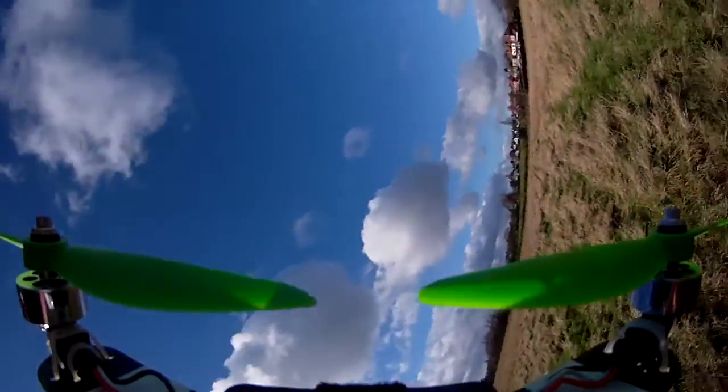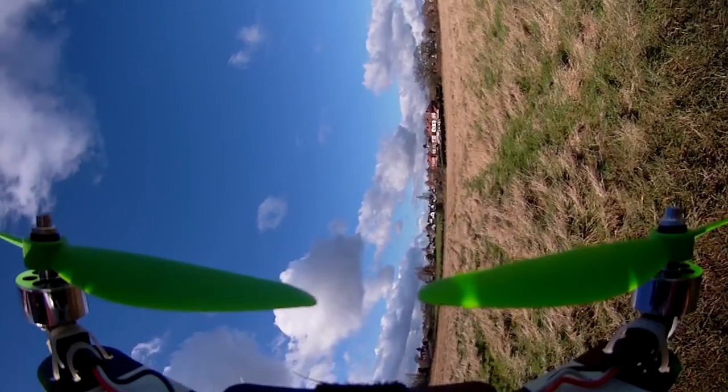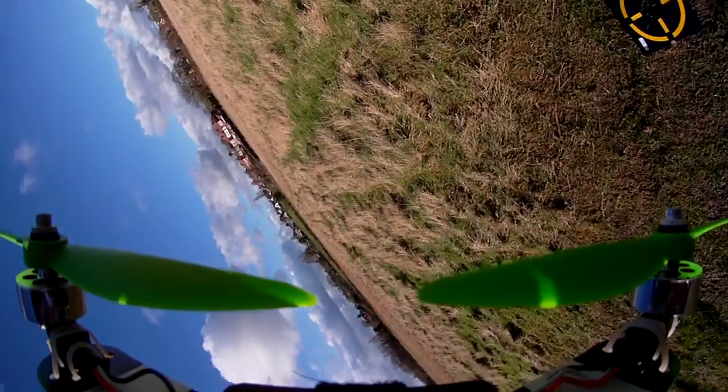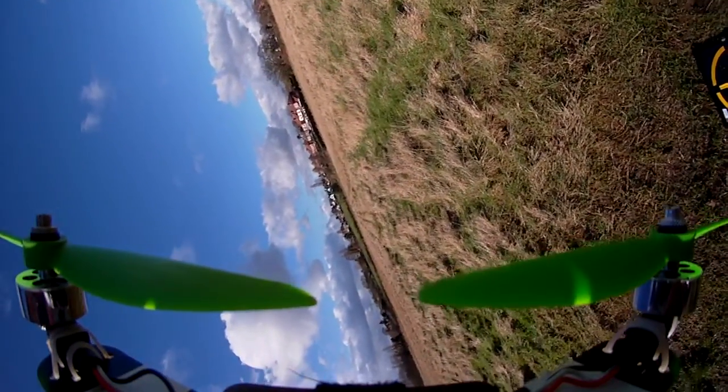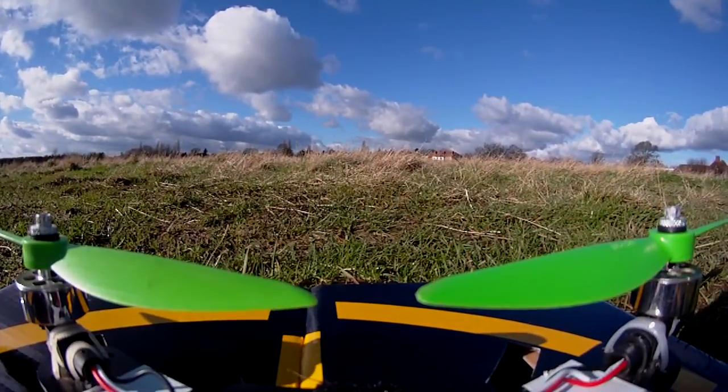Here we go. It's really sunny today. Mild breeze, nothing too bad. It should be okay flying today.